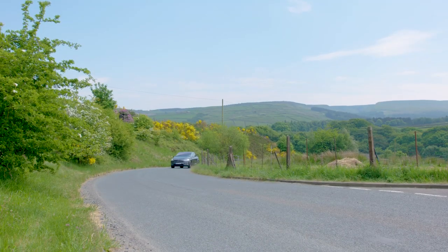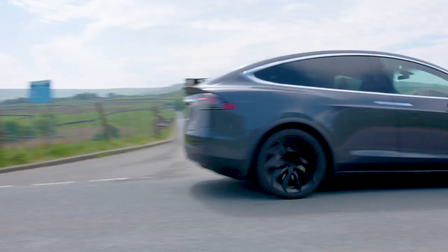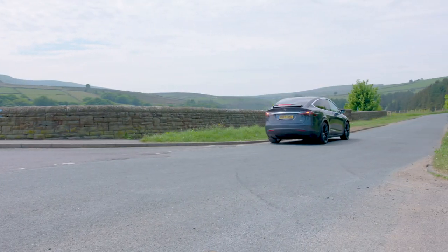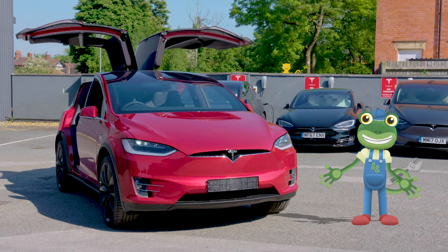Now, all of this is really important, but sometimes you just want to see a car do a little dance. And this Tesla has a secret dancing mode, just for fun.